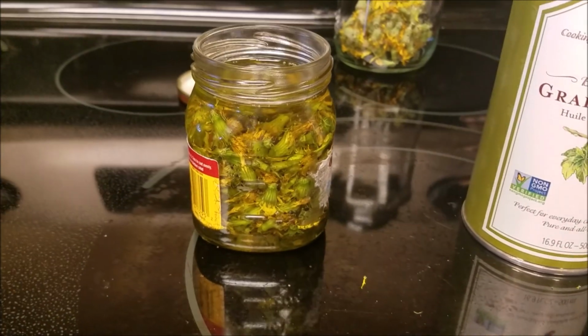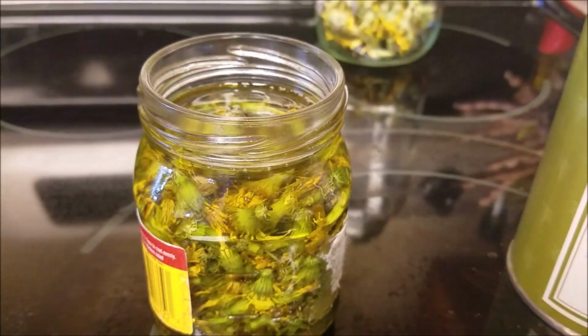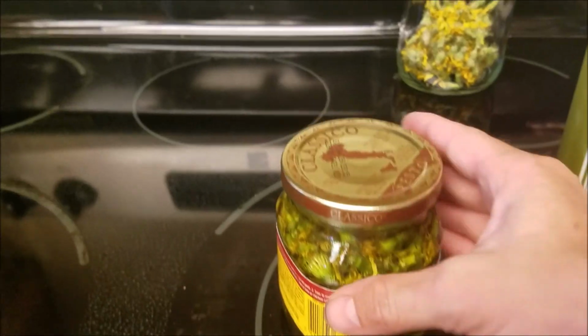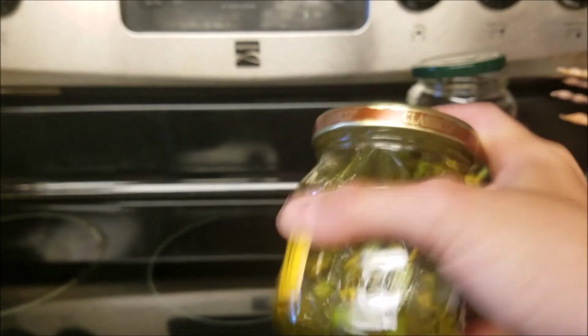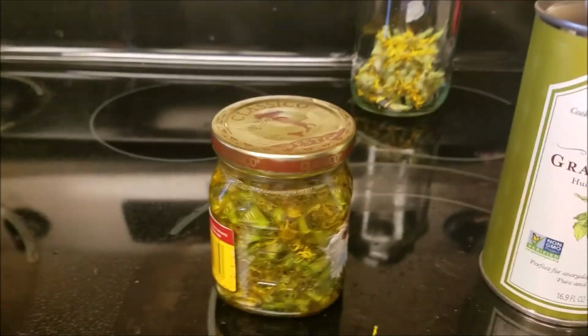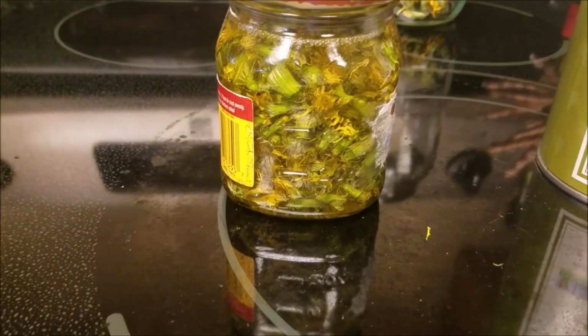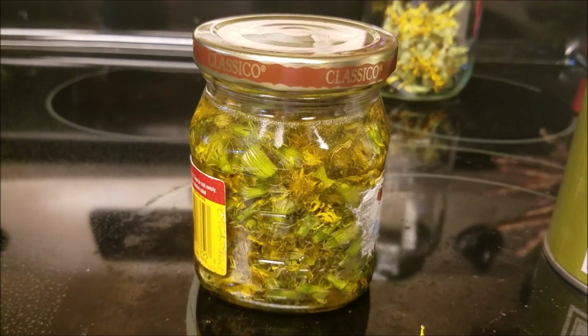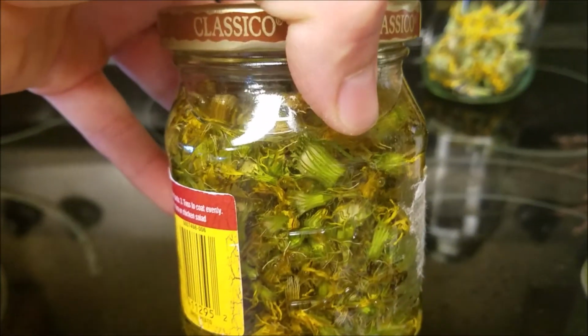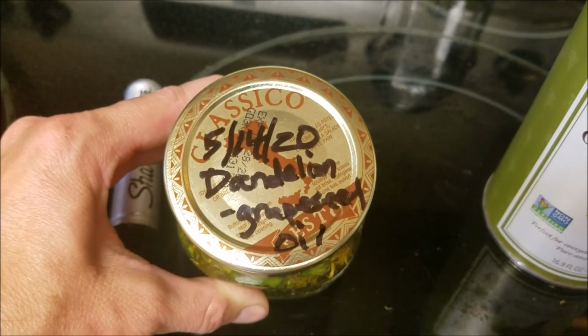But basically, all I'm going to do at this point is cap it and shake it, and try to shake it, well, theoretically daily, but it's probably not going to be daily. To be honest, I do good to shake it 3 or 4 times a week. But the shaking helps pull out additional properties, so it's not that you're not going to get a successful oil even if you don't shake it, but it just helps to keep all the plant matter coated, and it draws out, I will say, extra properties from the plant if you do agitate it periodically. And they say the most important time to agitate it is the first week or 2 of letting your herbs steep in the oil.